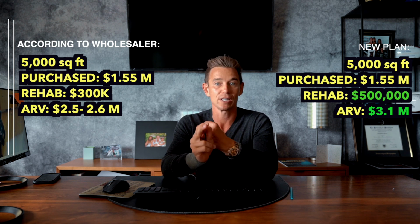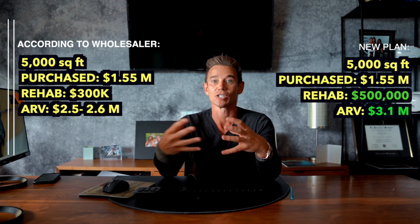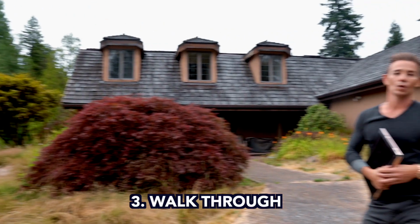We know the value range of our comparables, and now we're going to drive out to the property, walk through it, make sure there's nothing weird, any kind of sale deterrents, and narrow down our budget, take a look at a few of the comparables, come back, do our final underwriting, and give the guy a yes or no. The most important thing you can do as an investor is be direct. Tell your wholesalers or brokers, I'm in or I'm out, and tell them quickly.